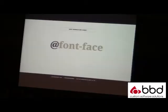So why should we care? Well, we should care because of this thing called @Fontface, which is a terrible, terrible term when you think about it. Let's take font and typeface and put them together. Okay. This wonderful thing, @Fontface.